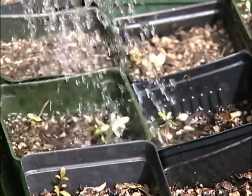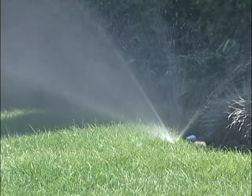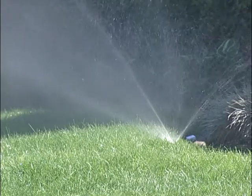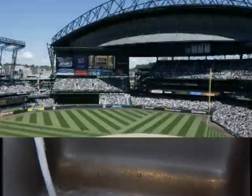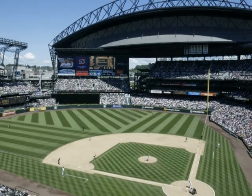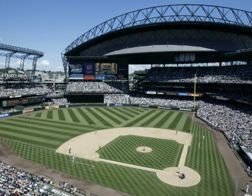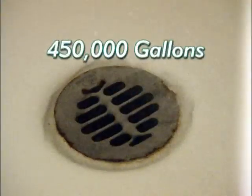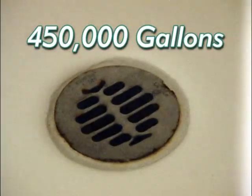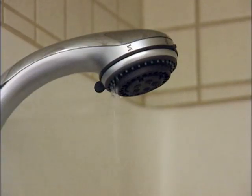Well, a great one for the garden is to water early in the morning or after sunset. That way, less water is lost to evaporation. And taps, toilets, and shower heads are another source for savings. Did you know that if just 45,000 people, almost the same number of seats in Safeco Field, were to turn off their water when they're brushing their teeth or shaving, we would save up to 450,000 gallons a day. And installing low-flow shower heads in toilets save even more water.